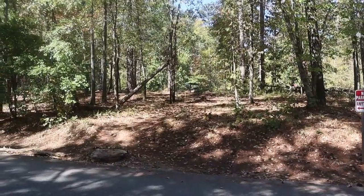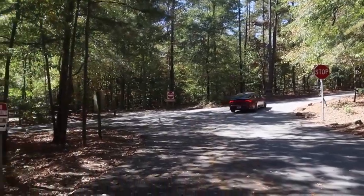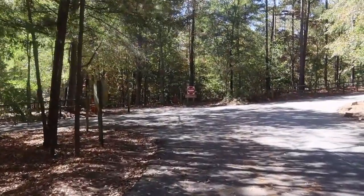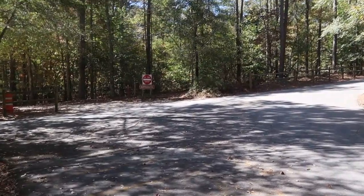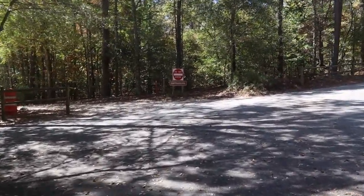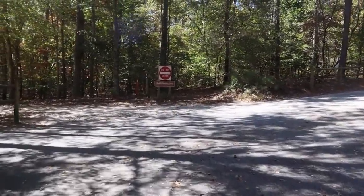Now we're going to take a walk over to the visitor center and the museum, and we'll talk more about that once we get over there. But in the background I hear some firing going on, so I believe there is like a firing range, but we will see once we get over there. I am not sure if it is part of the state park, but we will check that out.